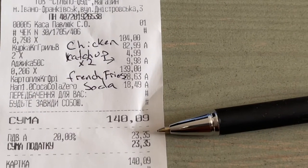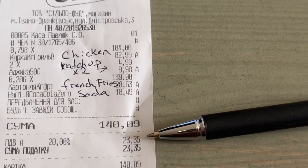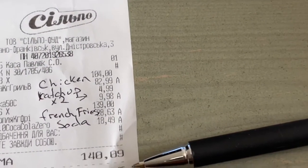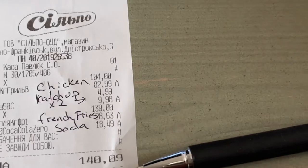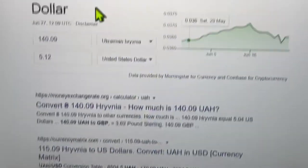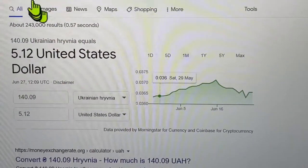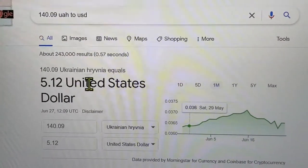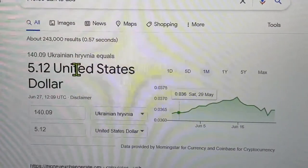And so my total came to $140.09. Let me pull up my little Google thing here. $140.09. Just so that you see what the price is, UAH to US dollar equals. So my cost, $140.09 UAH to US dollars is $5.12.